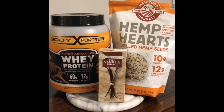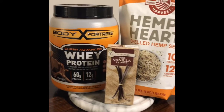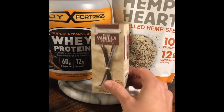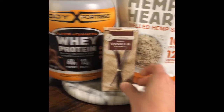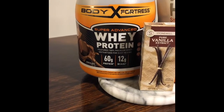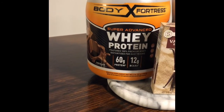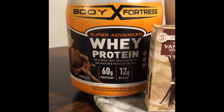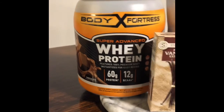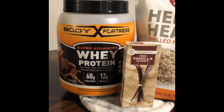Here are 3 additional ingredients that this recipe can call for. You can add if you'd like. This is our vanilla extract bottle that I picked up today from Aldi. This is our whey protein. This is from Walmart. I believe it's $16 from Walmart. And 2 scoops is giving you 60 grams of protein there. So I am going to put in 2 scoops into this recipe.